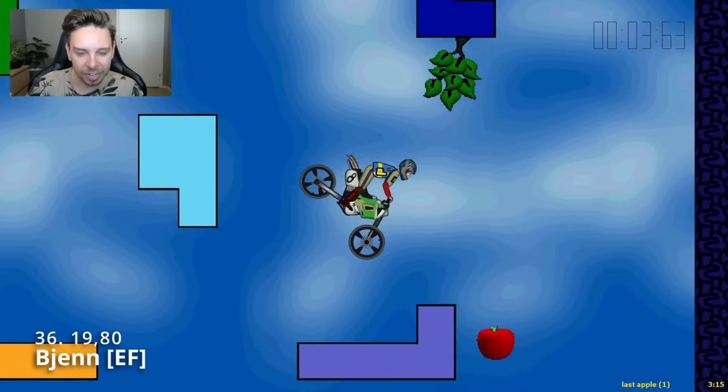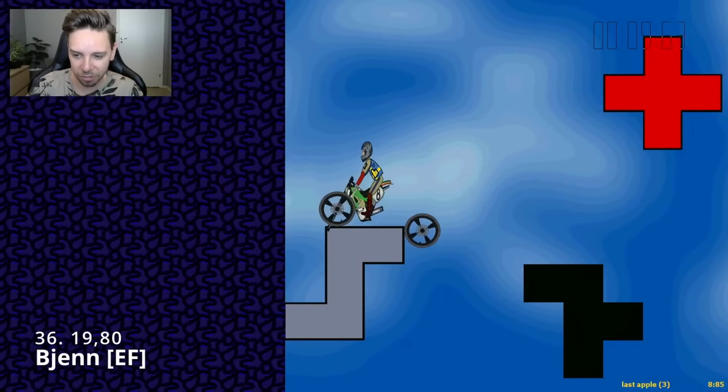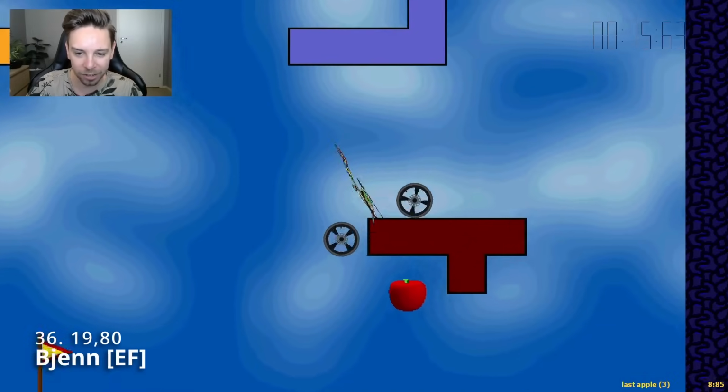Nice push out here and a little bit of gas on that corner into this hang. Nice swing with a lot of speed out here towards the left. This has to be the fastest run so far, I think. 885 at that third apple. Really fast time here by Bien. Nice push from that corner of the black polygon and comes in here.